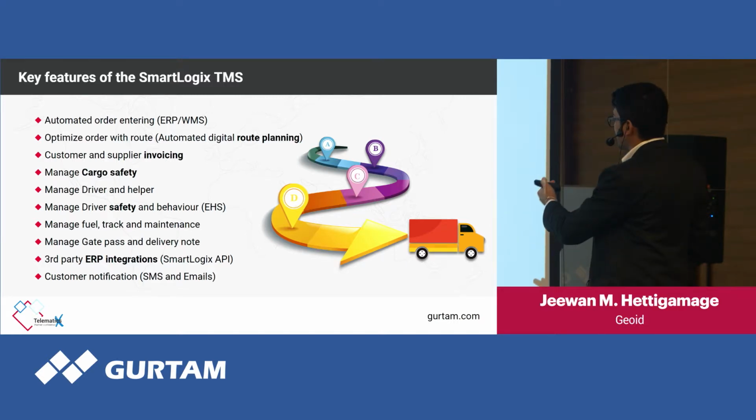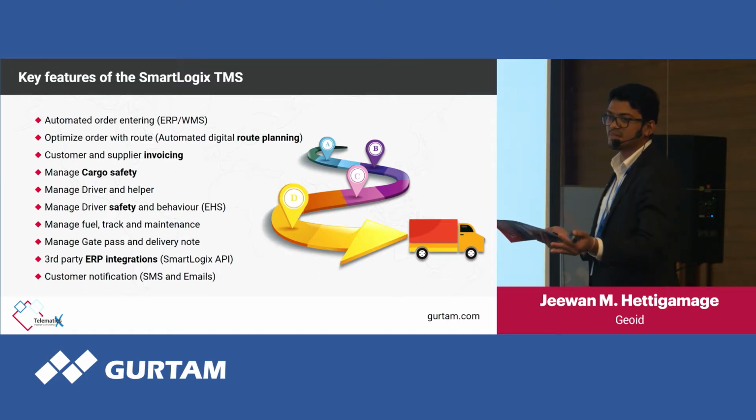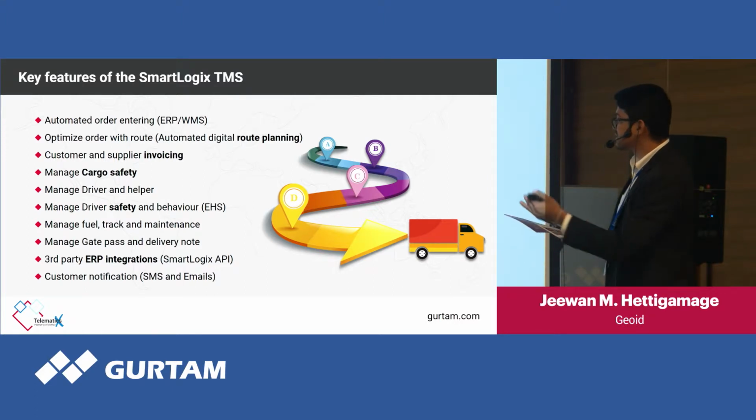And we have an API to integrate with your third-party ERPs like SAP, Oracle ERP, even QuickBooks. We can easily integrate this system with your existing ERP system.